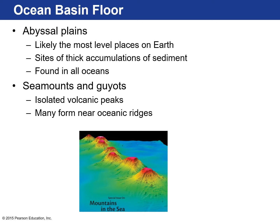You find them in all the oceans. They're very flat, flatter than the state of Florida. Okay, and occasionally what we see on the floor of the abyssal plains are ancient volcanoes that used to be active, typically when that ocean crust was closer to the mid-ocean ridge. Okay, and those are called seamounts and guyots.